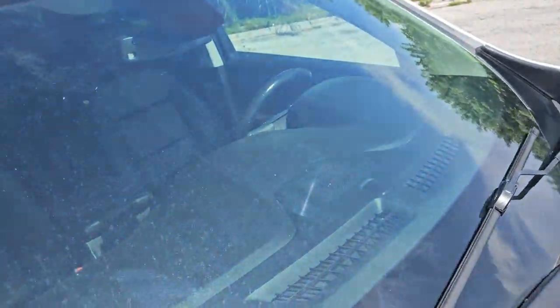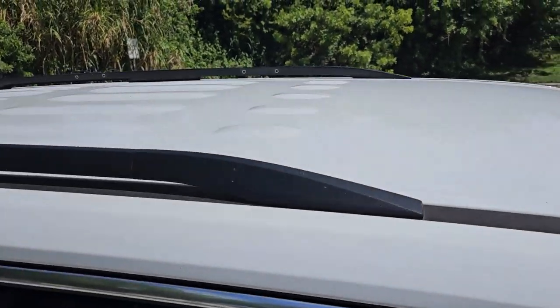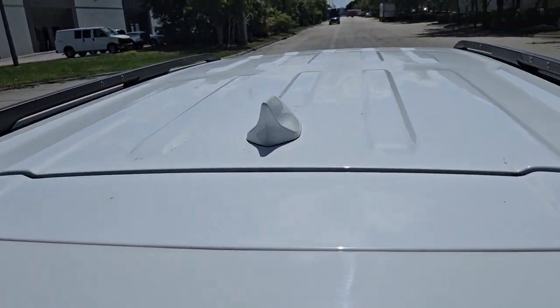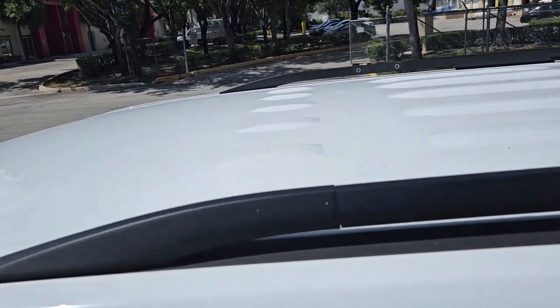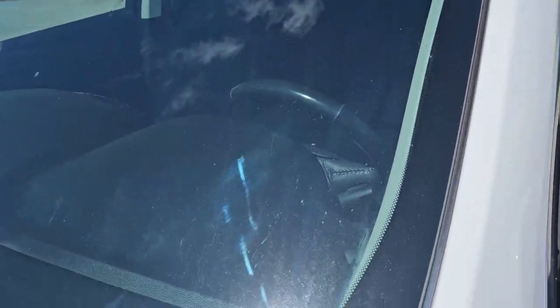Windshield's in good shape, does have a couple chips on it right here, here, here, and here. Besides that, looks good. Let's take a look at the roof. Quick walk around here on the roof. Looks good. Don't see anything to show here on top. Looks very nice overall. See the windshield on this side. Does also have a couple marks on it here on this side.